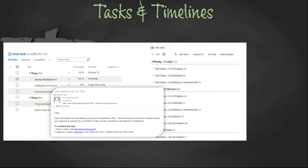One nice thing about tasks is that you can also build workflows for them. Works like any other list in SharePoint. So when I create a task, email the person it's assigned to. Depending on the type of workflow you use, 2010 or 2013, you have different possibilities for how that looks and how it functions.